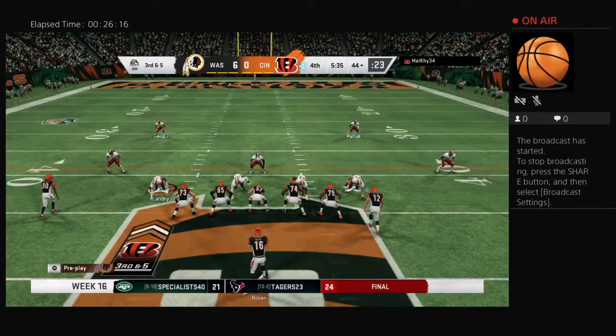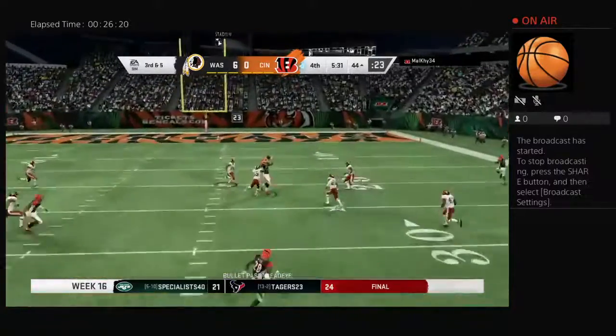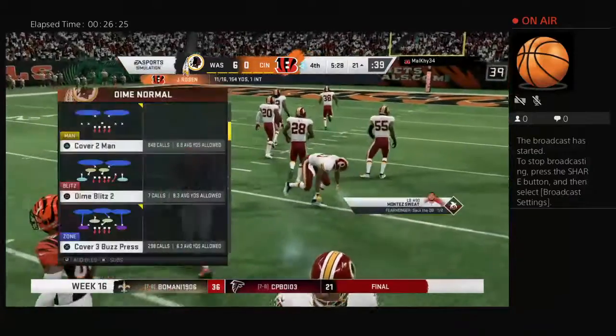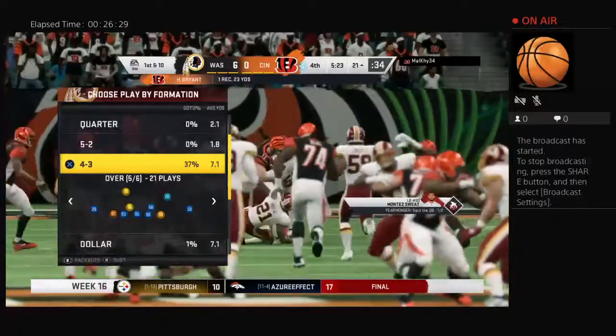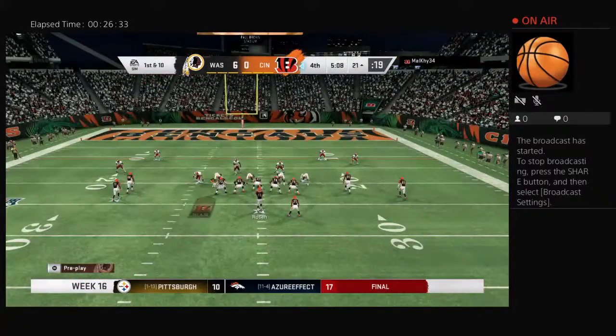Rosen to throw again. He completes it to Bryant. And they're going to have another 1st down here as the tackle's made at the Redskins' 21. Even though this offense doesn't have a single point to its name, they're not totally out of this game yet. A touchdown here, they could be in business.